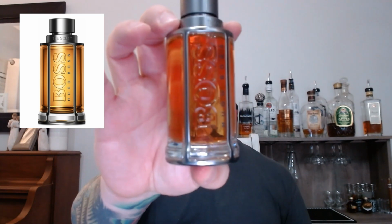And the first one we're going to go through is going to be Hugo Boss The Scent, the original. Now, as before, I am listing these fragrances from my least favorite at the beginning to my favorite at the end. And this one, I'll be honest, is just so-so to me. And that's because the notes in here don't seem to make sense to me. There's ginger, mandarin orange, and bergamot at the top, but in the mid, you've got the maninka, you've got lavender, some woody notes, and leather.